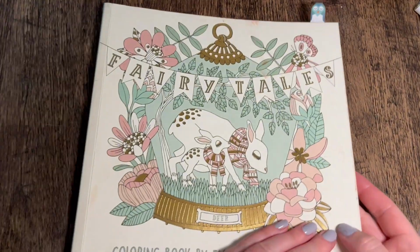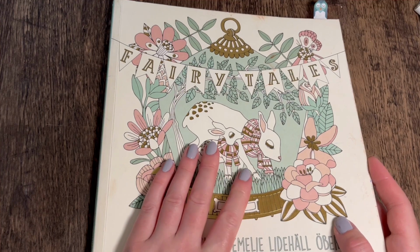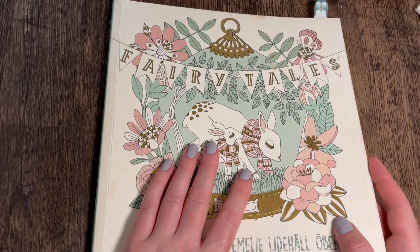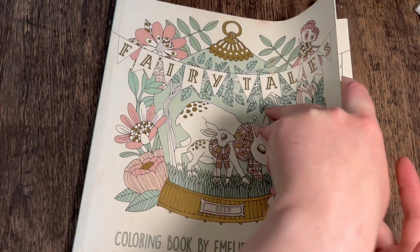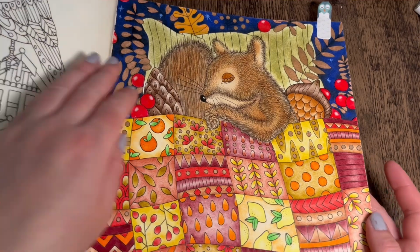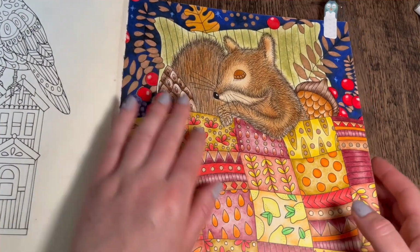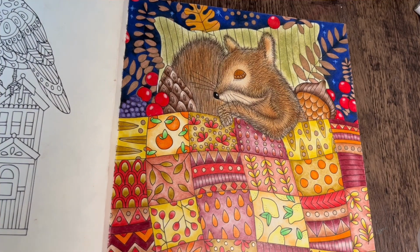Next up is a book I have not pulled off my shelf in forever, and I don't think I've coloured a page in it since the page I'm about to show you, or it feels like that anyway. So the page that I'm most proud of in this book is this one. I still love it. I absolutely love it. And do you know what? It's such an early page that I did as well. It was such a long time ago that I did this one.